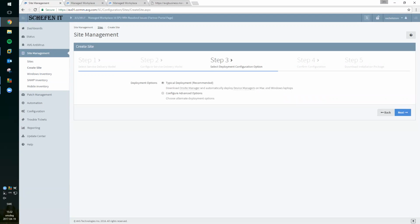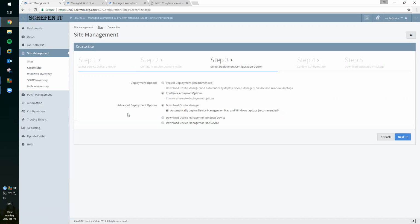If I go next here, I get to the deployment options. And with the deployment, there are 3 components that are being used with Managed Workspace. The first one is the actual portal, which is available in our hosted environment or as an on-premise installation if you would like that. There's no difference in the features when it comes to that. But with the on-premise version, you would need a dedicated server.